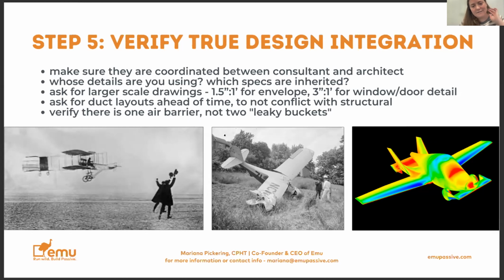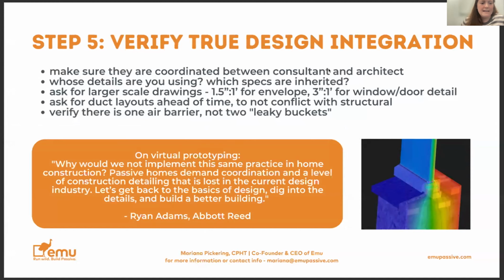And the photos I have up here, I probably overuse this analogy, but I say this in all of our presentations. I think the strength that we have that we're not really taking advantage of as much as we should, but passive house really encourages in the construction industry, is virtual prototyping. You look at the aerospace industry, and now in 2023, they're not building a plane and then crashing the plane and then figuring out how to fix the plane and then building another plane. It's ridiculous. They're spending a lot of time modeling, virtually simulating how that plane is going to perform. And I've got a good quote from Ryan on that, yeah, he said, why would we not implement this same practice in home construction?